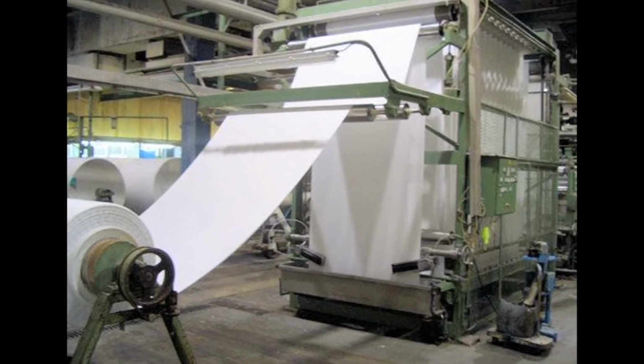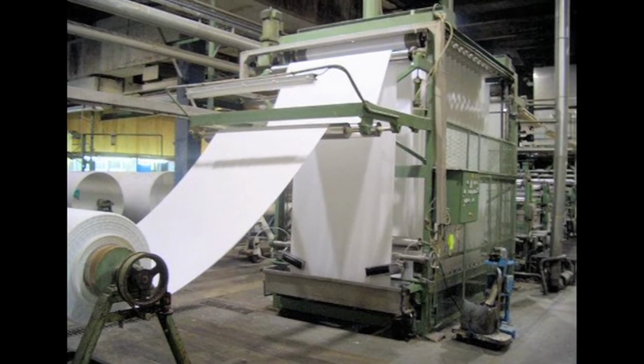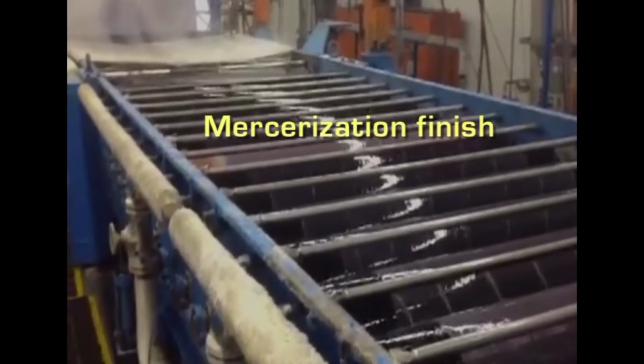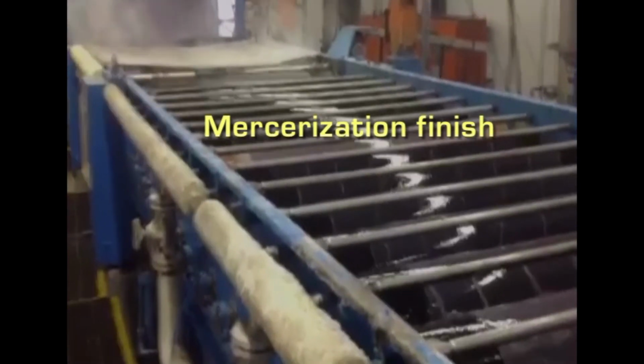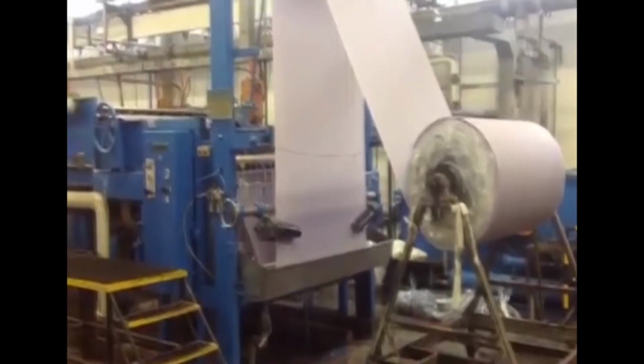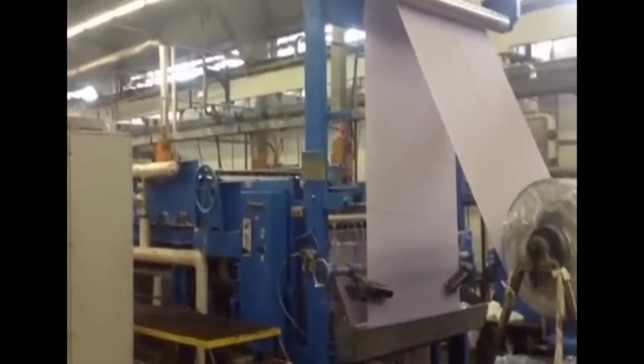One of the important finishes given to all fabrics is bleaching. Bleaching is one of the preparatory steps and we have dealt with it already under preparatory finishes. And now, another finish which is very important in the case of cotton is the mercerization finish. Mercerization is one of the important finishes that are given to cotton fabric.